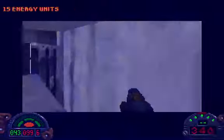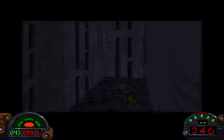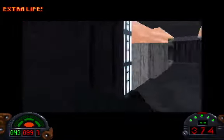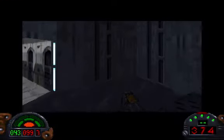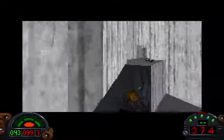Make our way across there. Up this elevator. And over here on the other side, this should be another secret room, and there we have an extra life. Very good. Alright, we'll head back down the way we came. There is a lot of backtracking in this level, I will say that.